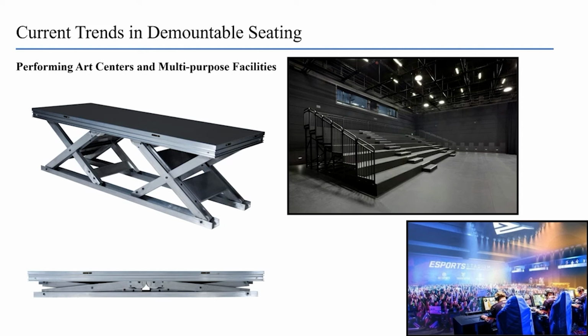In performing arts centers, flexible spaces like black box theaters remain popular. These spaces are often designed with demountable seating platforms that can accommodate multiple seating configurations.